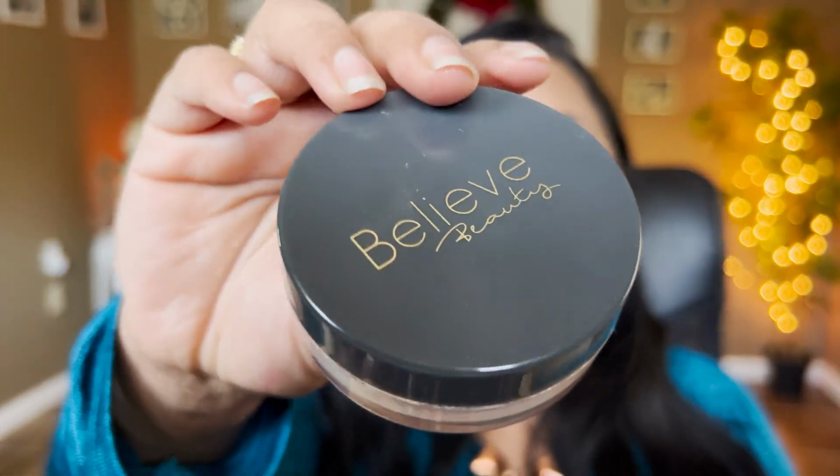And the second loose powder that I have to recommend to you guys is from Milani Beauty, and this one is in the shade light medium again. This is so lightly milled, and this just blurs out everything on the face. I love these products. Absolutely beautiful, gorgeous on the face. Stunning products. Okay, now let's talk about pressed powder.